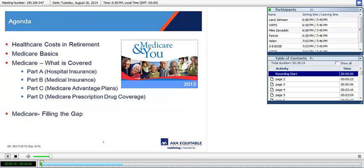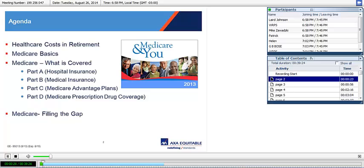Greater than inflation. We'll talk about the basics of Medicare, what Medicare is, what it's designed to do, and then we'll get into a little bit more of the different parts to Medicare. As I mentioned, I call this the alphabet soup of Medicare, and you have Part A, Part B, Part C, and Part D, and we'll go into what all these different parts are.